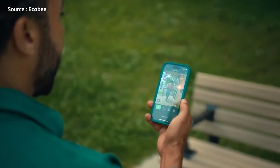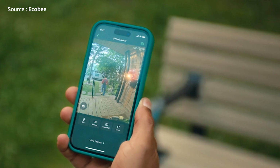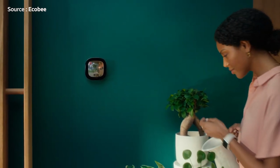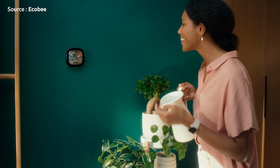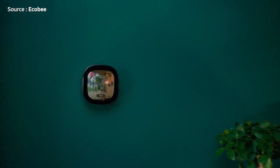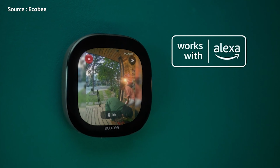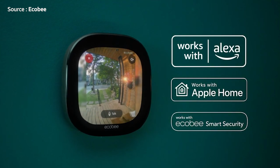your door. Talk to visitors using two-way talk and hear your doorbell anywhere in the house with full home chime. Plus, see your doorbell live view right on your Ecobee thermostat. You can also pair it with your favorite smart home solutions like Alexa, Apple HomeKit, and Ecobee Smart Security.